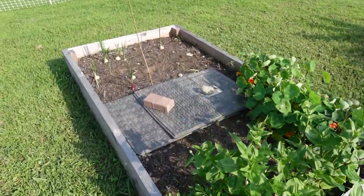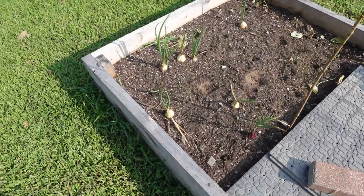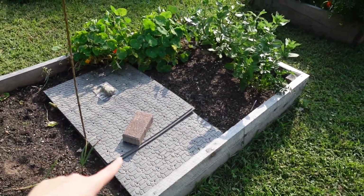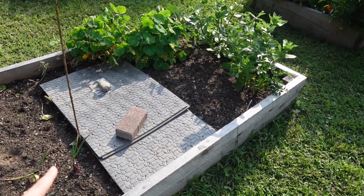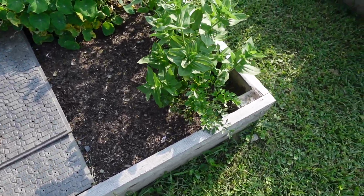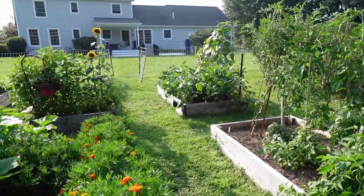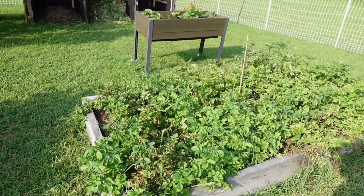And this bed is looking pretty empty because we have harvested a lot of our onions, all of the carrots, and I'm trying to germinate some new carrots, so stay tuned on that. I guess this is what gardens start to look like in August, right? I don't know. It is for us.